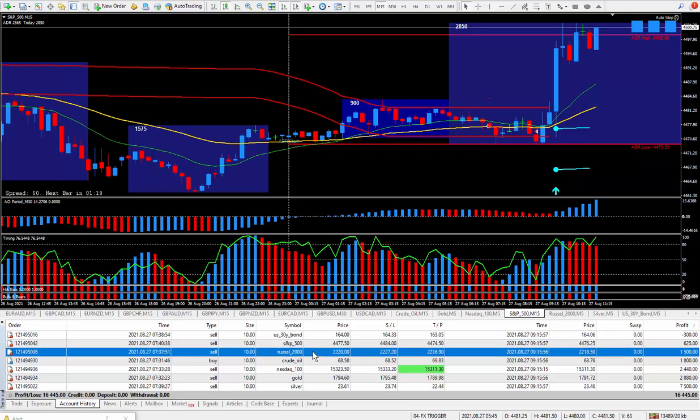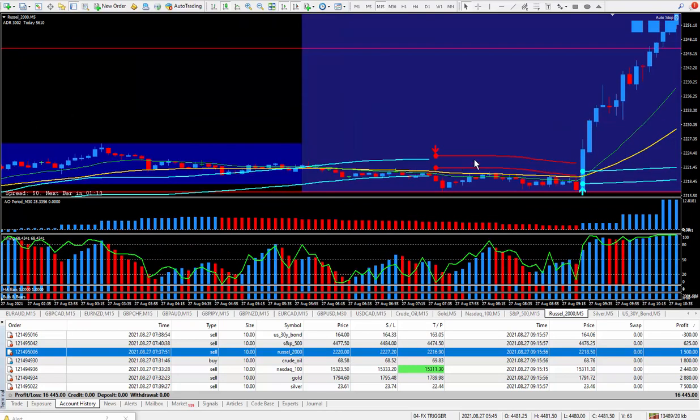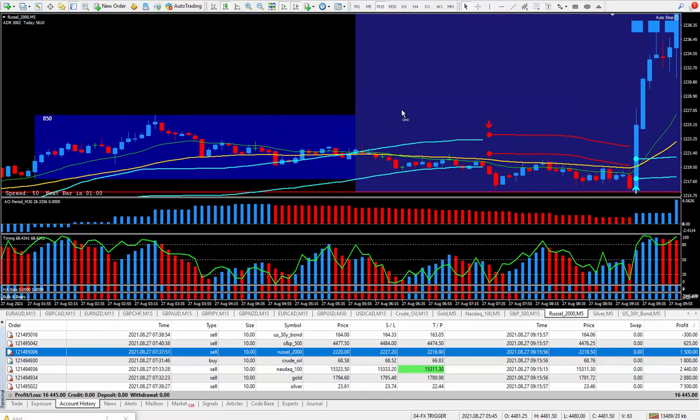Moving on to the Russell. This one I also sold. And as you can tell, opening bell and bang, look at it go. That's why I mean you don't want to be caught. But I ended up selling just to grab a few pips. Let's see where I got in at.